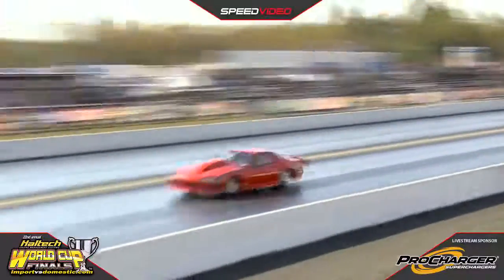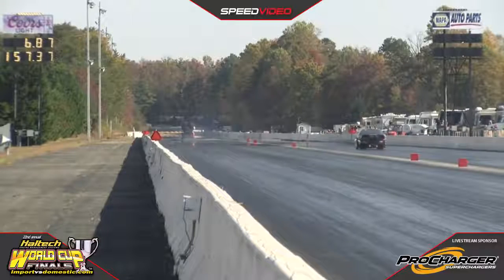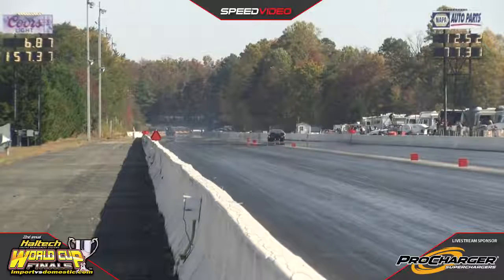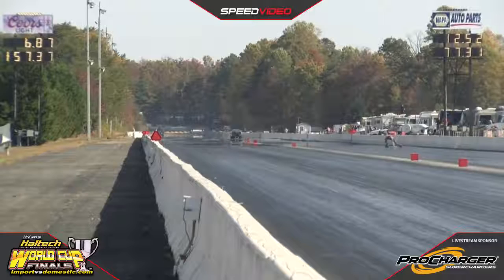Look at Mauro going for flight out there. Holy smokes, he's bouncing the front end of the Mustang car. 687 to 157. Wow. Man, that thing was up. It was trying to take off. We need to check under the hood. Maybe he has two engines.